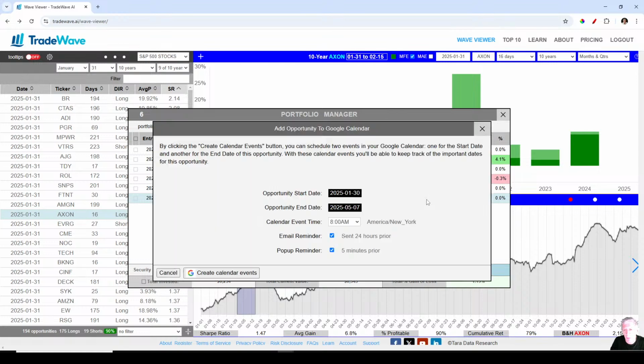You can also click on the notifications, and you can create Google Calendar events for the beginning and end dates of a pattern. And you can also set exactly what time you want the event to pop up for you.